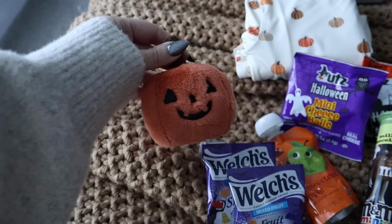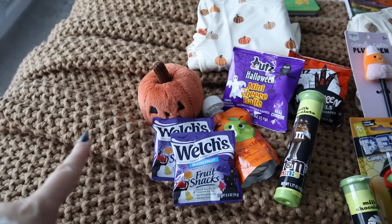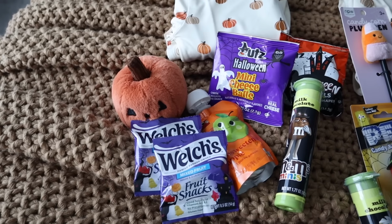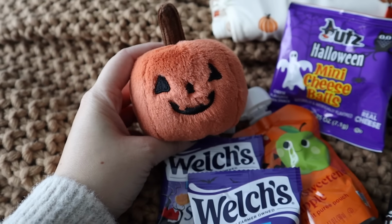I got Barrett and Maddie their first ever jelly cats. I tried to get Savannah the little black bunny that is holding the pumpkin, but when I went to check out, it sold out and I was really upset. So I got her a different stuffed animal, but I was able to get a couple of the Halloween jelly cats for Barrett and Maddie. So she got this little spooky pumpkin.